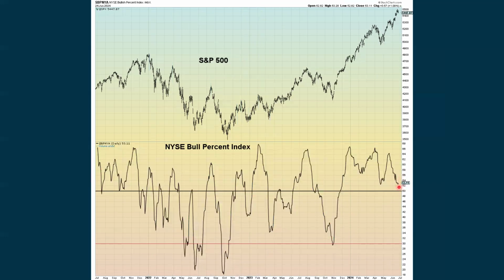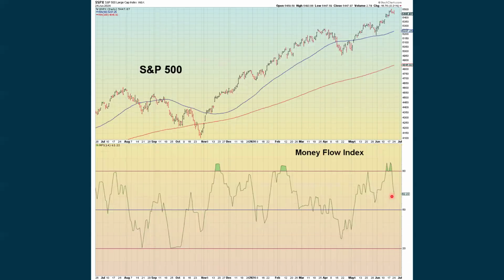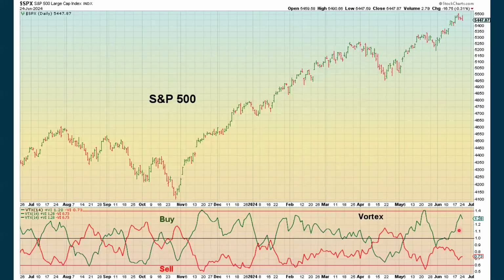And we're ticking up just a little bit and still positive with the NYSE bullish percent index. We came down a bit with the NASDAQ 100, even though we're above 50, so it's positive, but it did decline as we've been seeing some profit taking. The money flow is still positive, but declining. Same thing with the ultimate oscillator. It's still positive, but declining. Coming down a bit here with the vortex, but it's still positive.